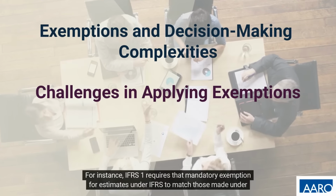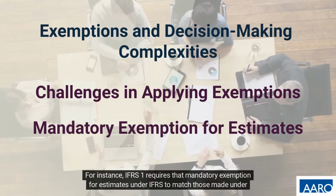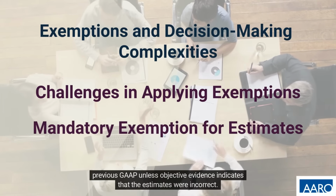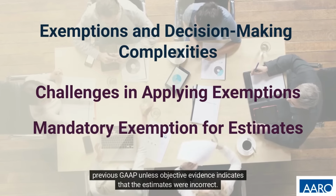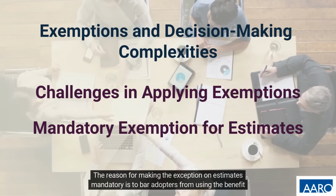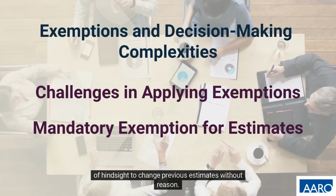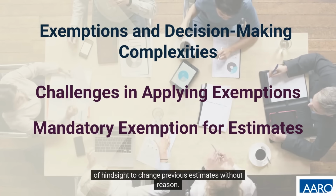For instance, IFRS 1 requires a mandatory exemption for estimates under IFRS to match those made under previous GAAP unless objective evidence indicates that the estimates were incorrect. The reason for making the exception on estimates mandatory is to bar adopters from using the benefit of hindsight to change previous estimates without reason.